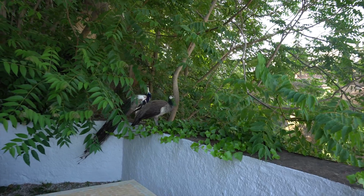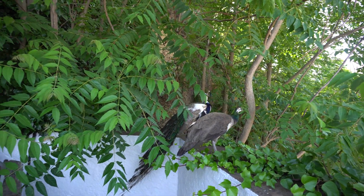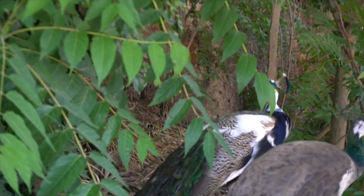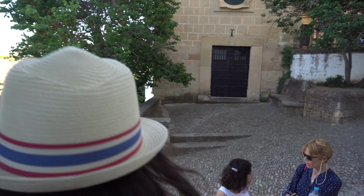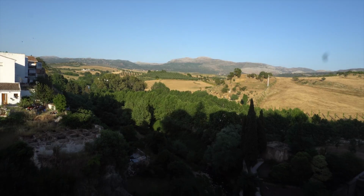Yeah, time for us to get something to drink, coffee maybe, and then sit down and relax a little bit in the shade. Alright, so we're sitting in this nice cafe and then suddenly we heard some drumming music out in the background. We're gonna see if we can try to find out where exactly that came from. And then also show you the beautiful view here.